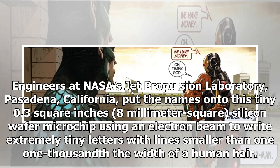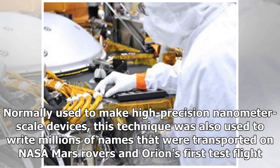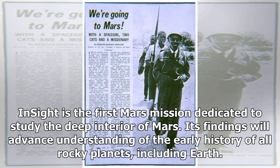Engineers at NASA's Jet Propulsion Laboratory, Pasadena, California, put the names onto this tiny 0.3 square inches, 8 millimeter square, silicon wafer microchip using an electron beam to write extremely tiny letters with lines smaller than 1/1000th the width of a human hair. The dime-sized chip is affixed to the InSight lander deck and will remain on Mars forever. Normally used to make high-precision nanometer-scale devices, this technique was also used to write millions of names that were transported on NASA Mars rovers and in Orion's first test flight.